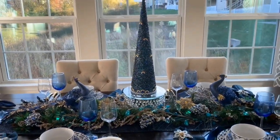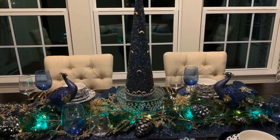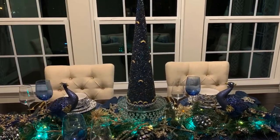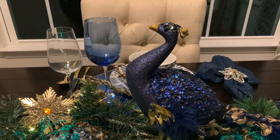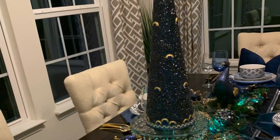Everyone, I hope my tablescape gives you an idea and inspiration how to decorate your upcoming tablescape for Christmas. Do what you love and go for it.